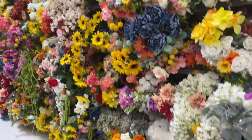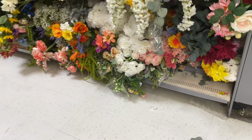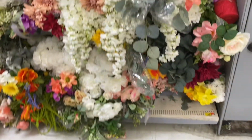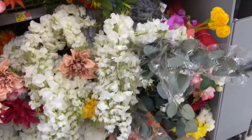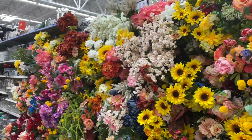Now I absolutely love looking at their florals, the vases, and all kinds of stuff in this aisle. And I do believe the candles are also in this aisle. So it looks pretty full. The florals are looking beautiful. I think we should go check it out because I need to stock up on some florals. So come on with me, guys. Let's take a look.